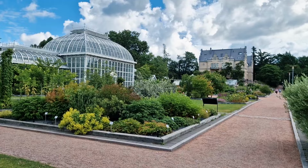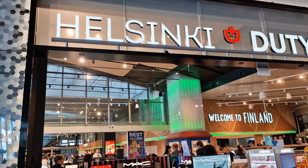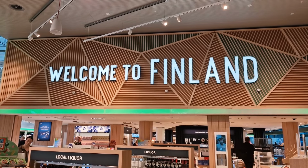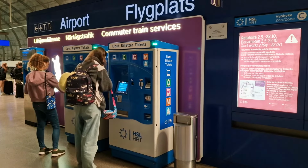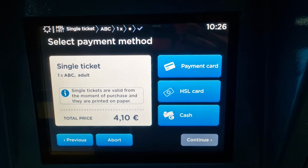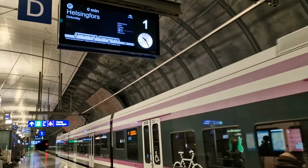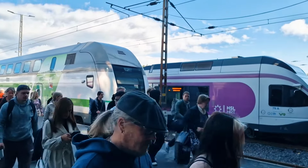But before I tell you all about the attractions, let me tell you how to get here from the airport and how to get around the city. Helsinki is served by only one airport, Helsinki International, and the easiest way to get to the city centre is to use the train. Simply find the train station and buy a ticket from one of the ticket machines. This should only cost you about €4.10, which is about $4.50 American dollars or £3.50. The trains that go to the city centre depart from platforms 1 or 2, and within 30 minutes you've reached Central Station. It's literally that simple.